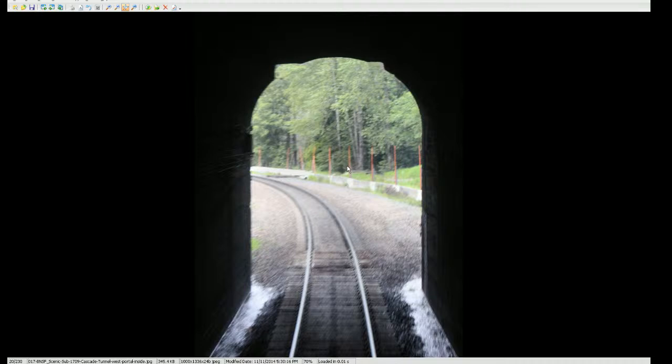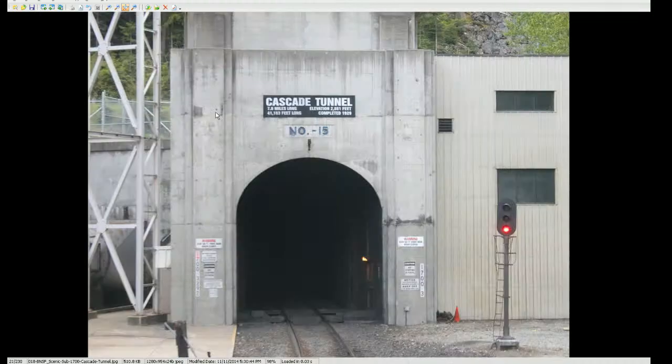The Cascade Tunnel is currently the limiting factor on this BNSF Northern Transcon. Not only the fact that you have 8 miles, but there's a ventilation requirement, and that's ultimately what limits the number of trains they can stuff through the line.